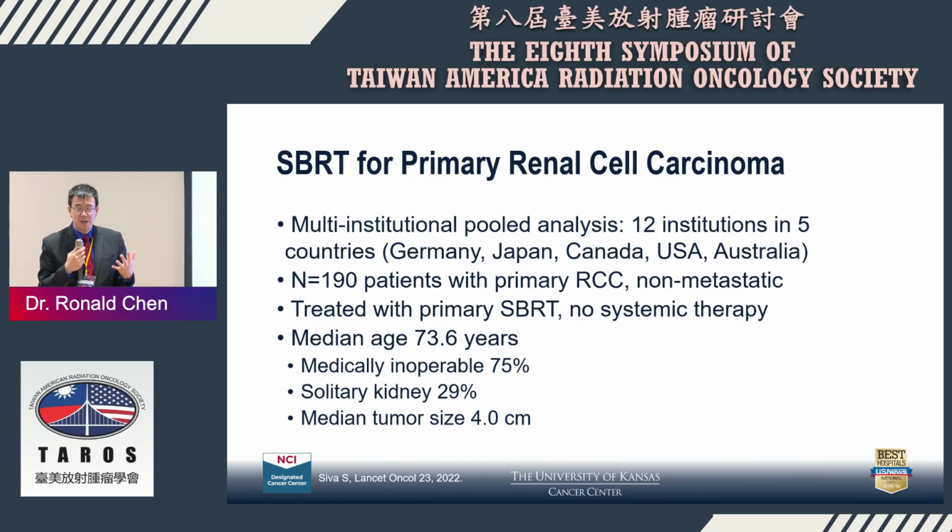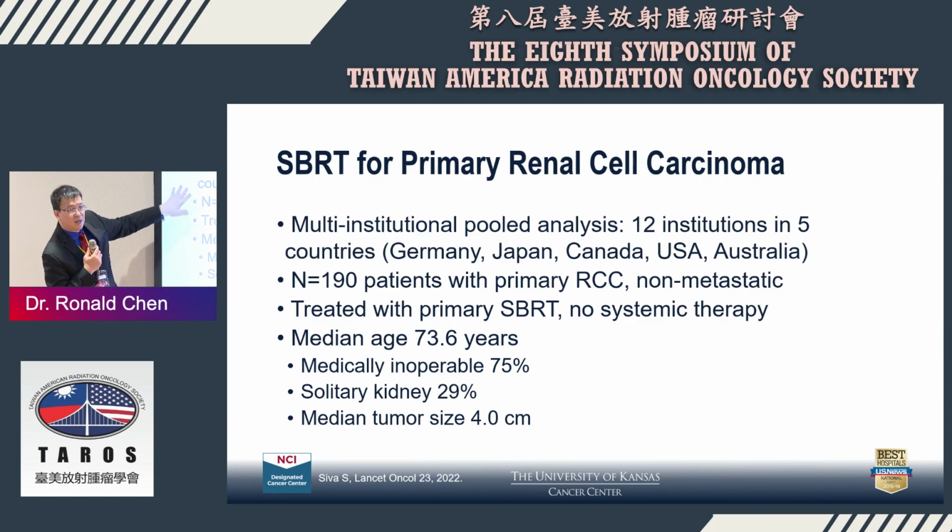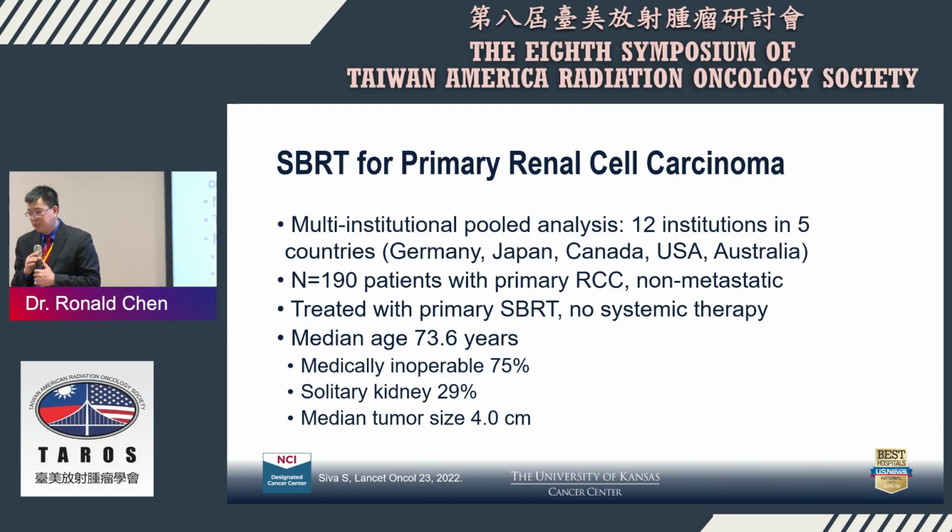Of course, with kidney cancer, the first treatment usually is surgery. And so these SBRT patients are older, most likely not able to have surgery. And so 75% of patients in this study were medically inoperable, could not have surgery. And some of the patients only had 1 kidney, so also not good for surgery. So these are all patients who are older, probably couldn't have surgery, and that's why they had SBRT as the alternative. Interestingly, the tumor in this study is pretty big. The median size is 4 centimeters, which means half the tumors are bigger than 4 centimeters. So it's actually pretty big tumors treated with SBRT.